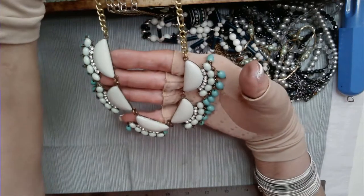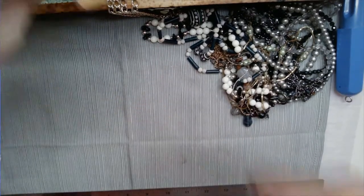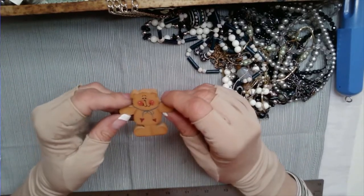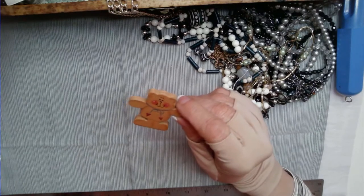The rhinestones are all intact. Pretty much expect that when you get something from another seller. They always check their jewelry before it goes out. Every once in a while, something will slip past. But for the most part, that's the way it comes in.